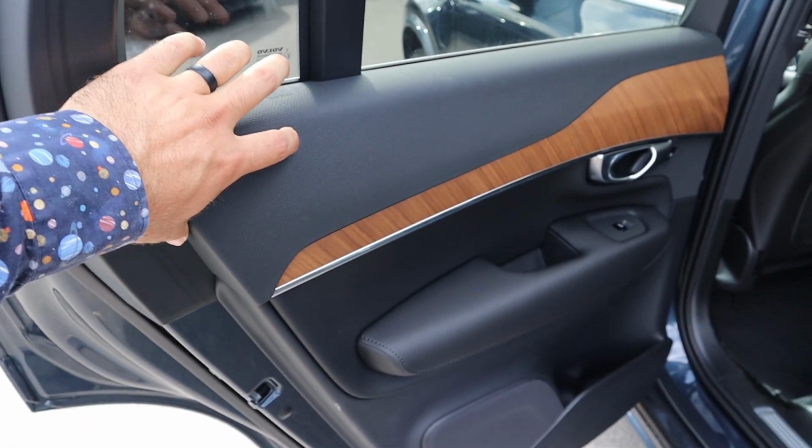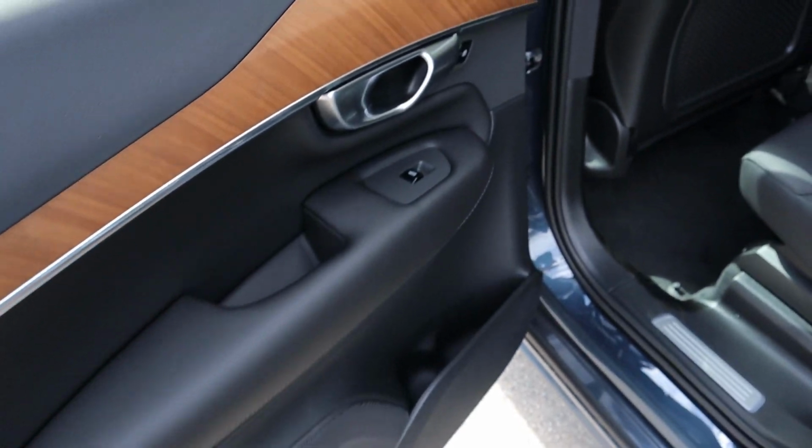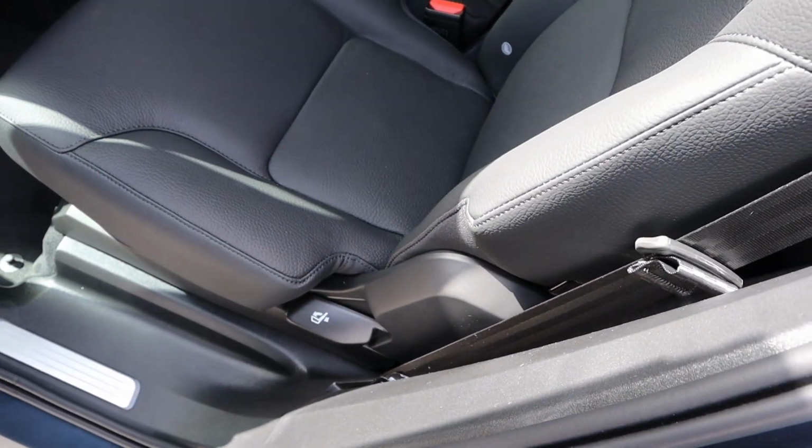Now taking a look at the door panel, we've got soft touch here at the top, and look at the wood trim that goes across. You can see all of the padding here as well, and then look at the handle too. And then here the seat's got that nice cowhide texture that goes all the way down the center, and then you got your adjustment there on the side.